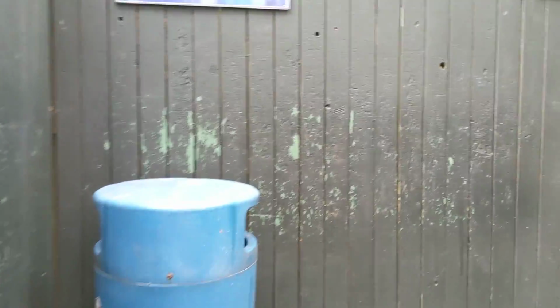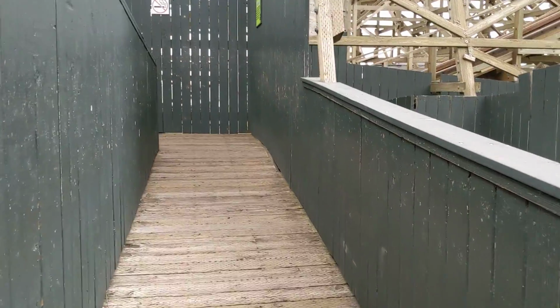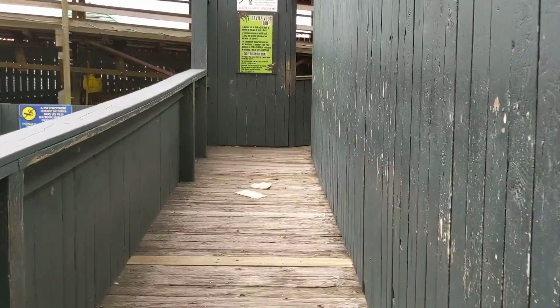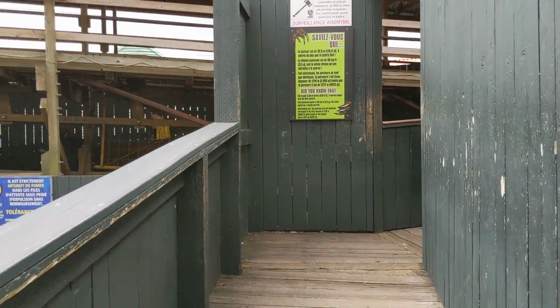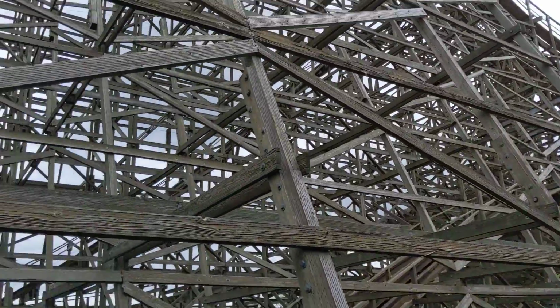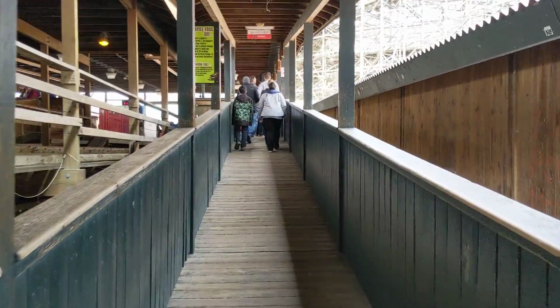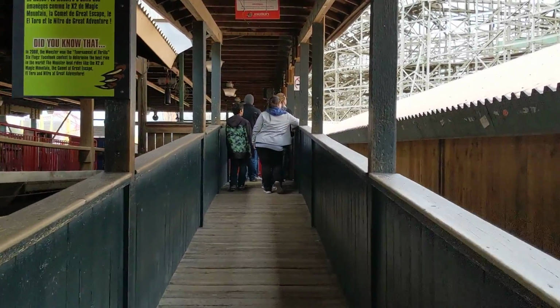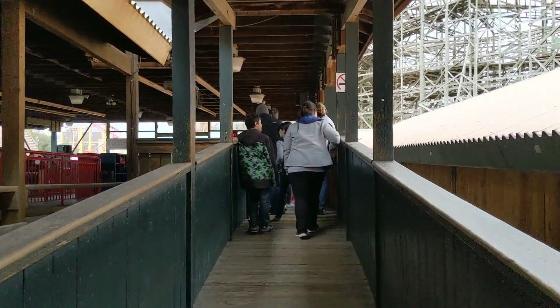Alright, so I've done the left hand multiple times. Now I need to do the right. I may have done it before. I was here in 1998. I don't remember. But in any case, I'm going to make sure that I get both sides in. Fortunately, the line's pretty short so far. Ride-ups are slow, but the lines are short.